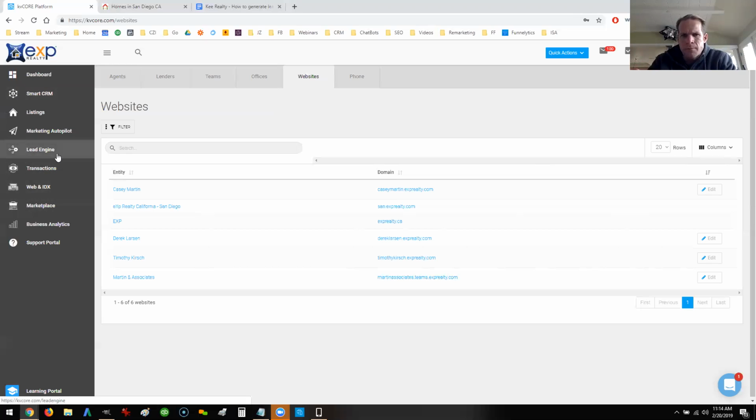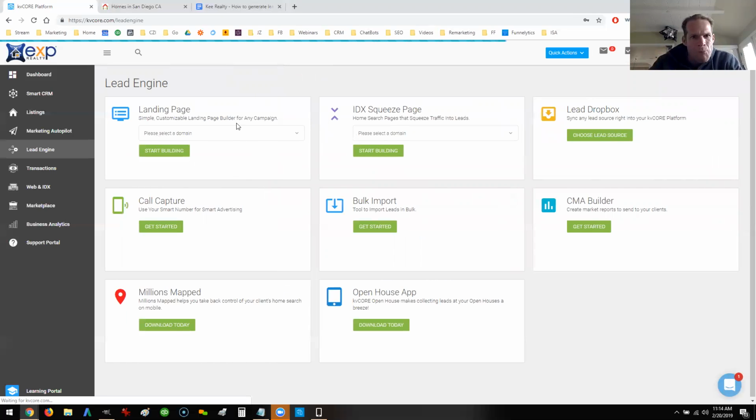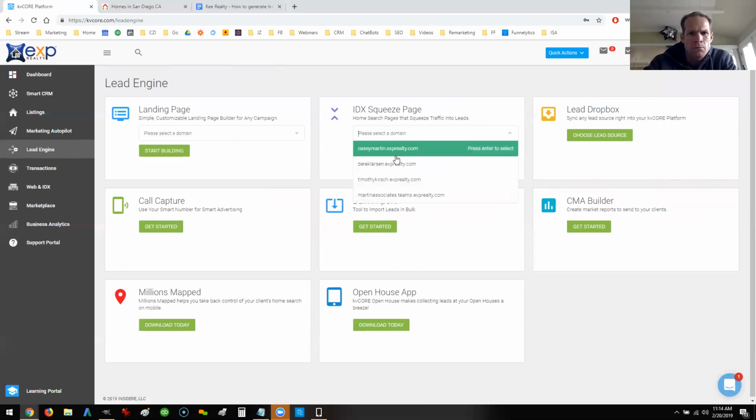So how you create a squeeze page is if you click over here on the left, you've got what's called lead engine, and you've got what are called squeeze pages and landing pages. So we'll talk about squeeze pages first. Now you'll notice when you create a squeeze page, it gives you the option of how you want to create this. So basically, if you create it under the subdomain Casey Martin, anyone who registers is going to go immediately to you. So you as kind of the broker, you can choose who you want all these leads to go to. Me as an agent, so when like Timothy logs on, he's only going to see himself. So it'll just be Timothy.